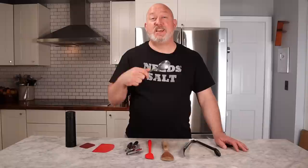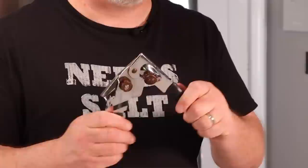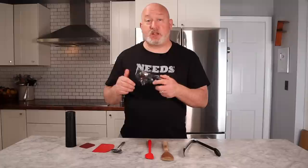Swing Away makes the best handheld can openers. Swing Away, they're heavy duty, they don't fall apart, they're not super expensive. My grandmother had these. This brand's been around forever, but I have this for opening cans, and this one I've had probably for about 15, 20 years, and it's still in great condition.